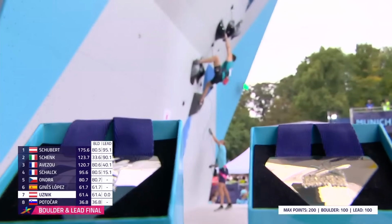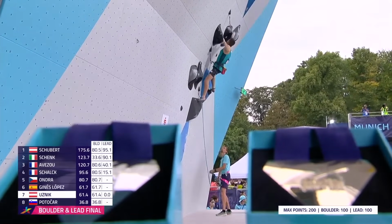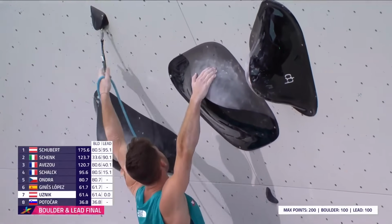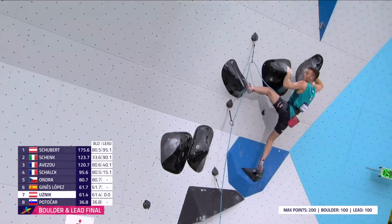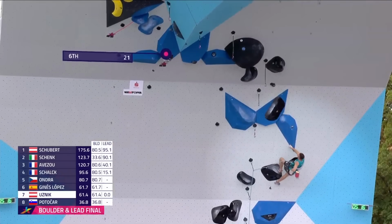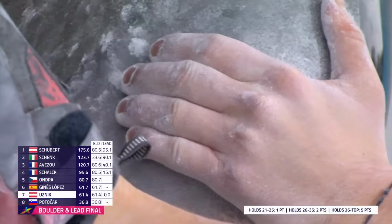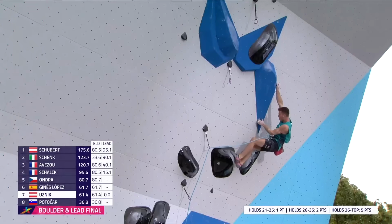Nikolai underway, and that is one of the medals, or some of the medals. So you can see the graphic down on the right. Boulder is worth 100 max, lead is 100, so the max score is 200 points. Shows you how close Jakob came to that, 175.6, the best so far. For you to go, though. So Nikolai will enjoy that section. Remember to clip, yeah. He's looking a little bit awkward down low.